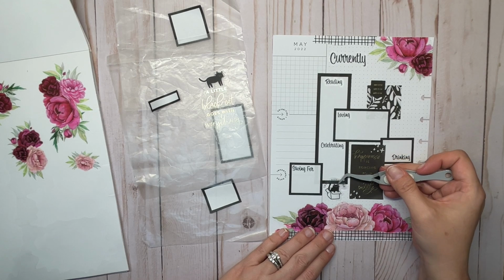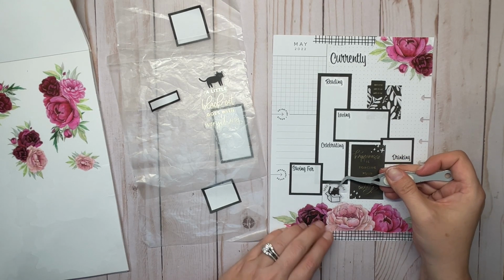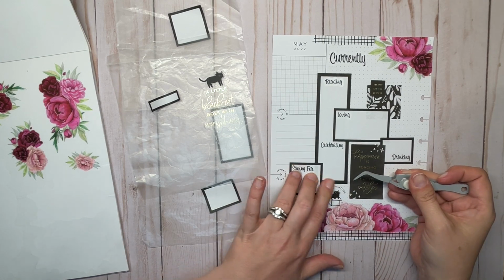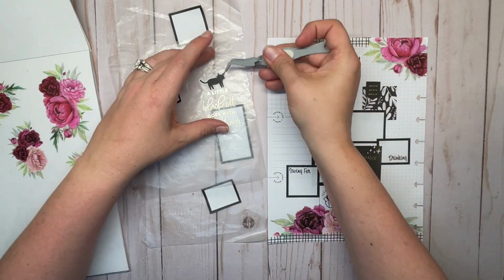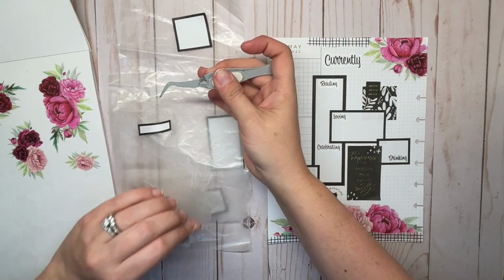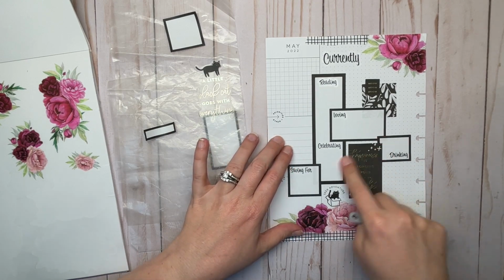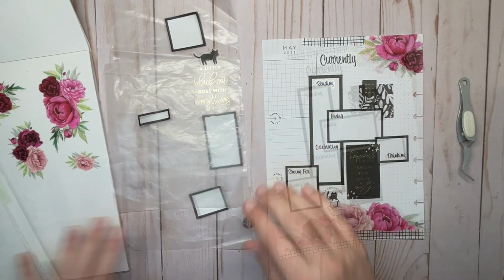I think maybe down here. Seek adventure. Doesn't she though? Y'all, she's into something all the time. Okay, actually, okay, I like this. Let's put some lines in the boxes.